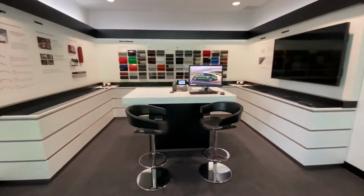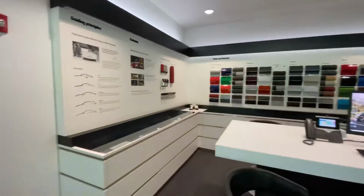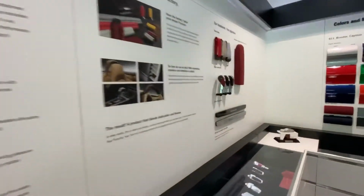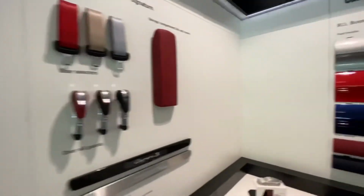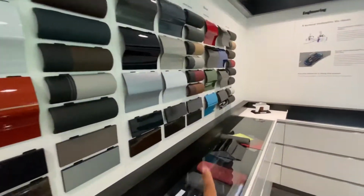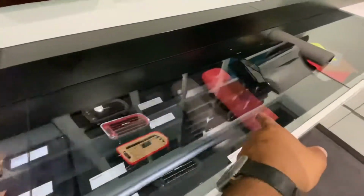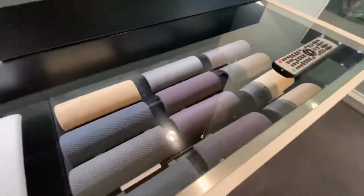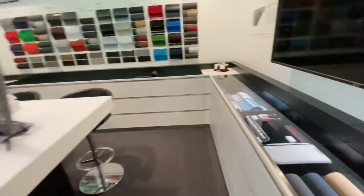This is where dreams come true. The configurator room. You can choose every option. All the cool colors of Porsche that I love. Vents, interior, leather. This room is where everything comes true.